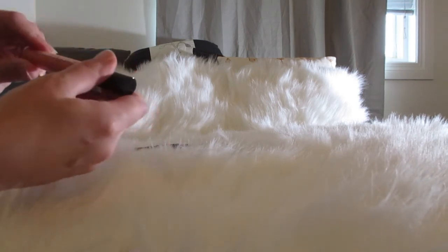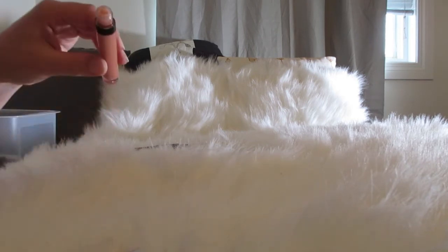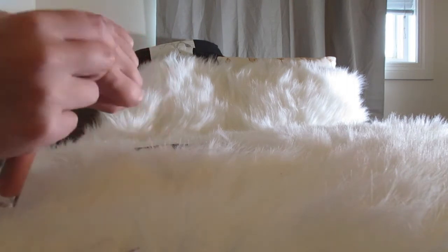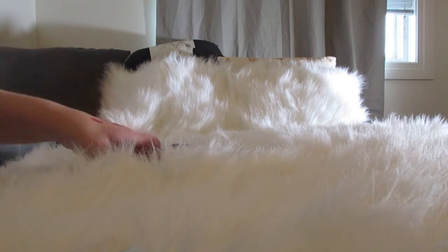I have Marvelous Moxie Bare Minerals lip gloss. This is in the shade Trailblazer. Oh, they smell like heaven. They smell like dessert. Me and my smells, right? It's a peach lip gloss. It's the only one I have like this, so it's staying.